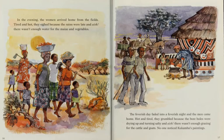In the evening, the women arrived home from the fields, tired and hot. They sighed, because the rains were late, and there wasn't enough water for the maize and vegetables.